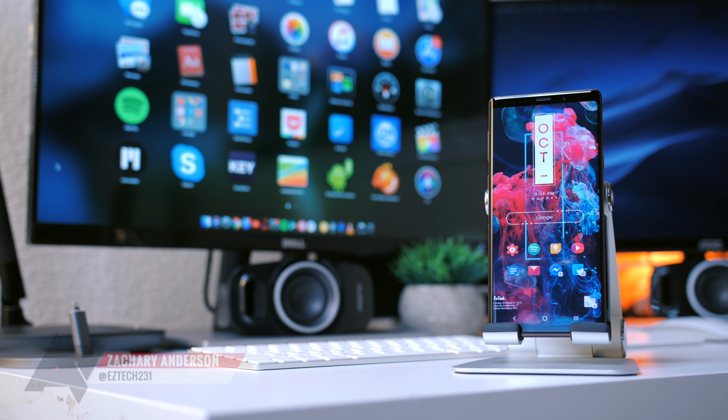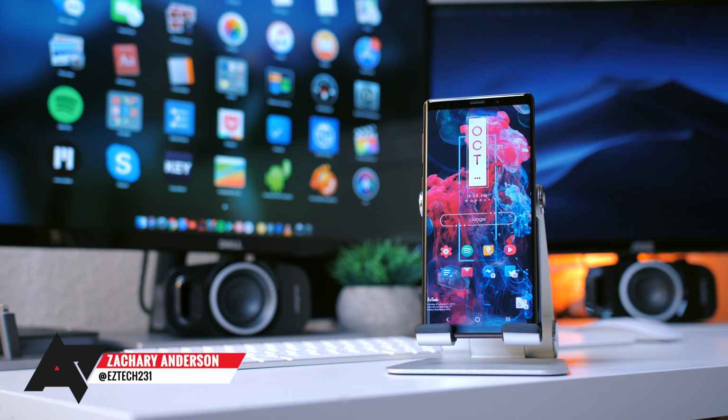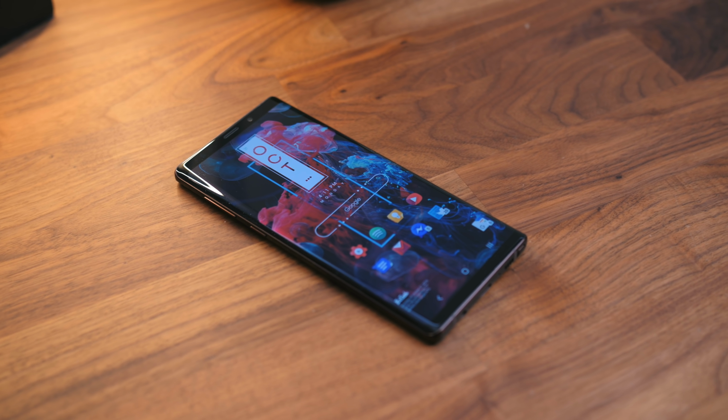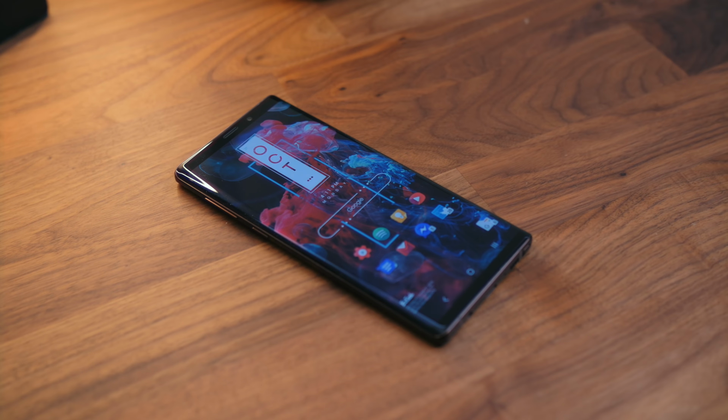So it's been a little over a year since Samsung released the Galaxy Note 9. For many, this was the phone of the year, and for good reason. You know, taking a look at this phone after a year of phone releases, I begin to appreciate this phone a good amount more than I already did, and here's why.